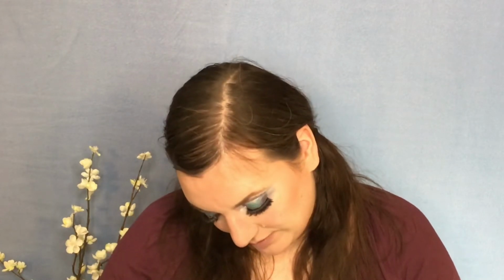Now for the lips. I bought this thinking it'd be really cool. It's just I generally don't use it. I don't know why, but it's by Stila in the shade Patina. It's just a liquid lipstick. I think I used it once. It's a really pretty shade. It just smells incredible. So why do I not use this? Oh, you know what it smells like?